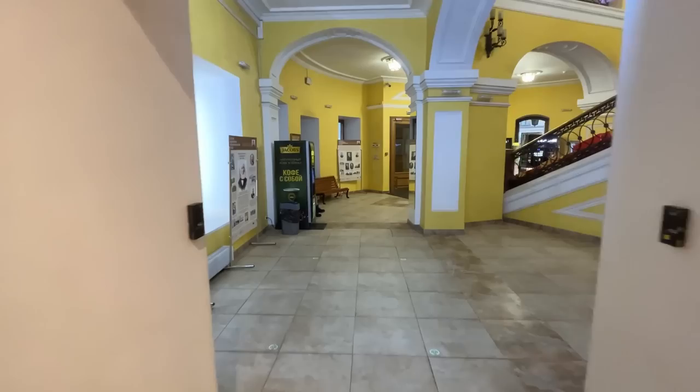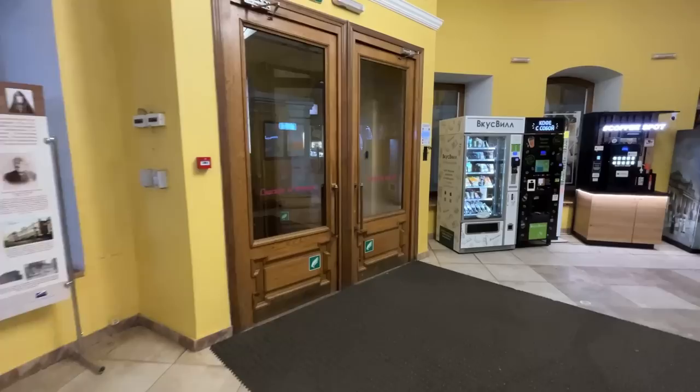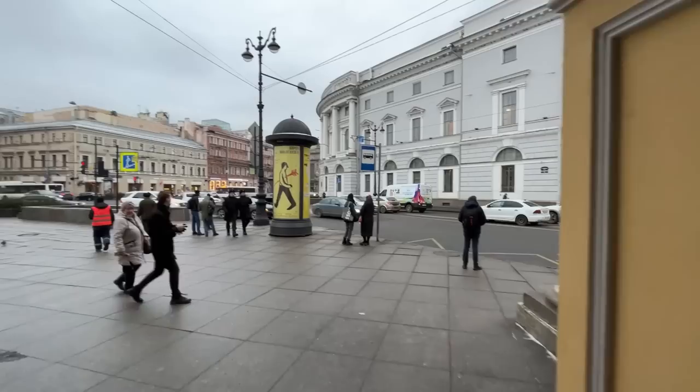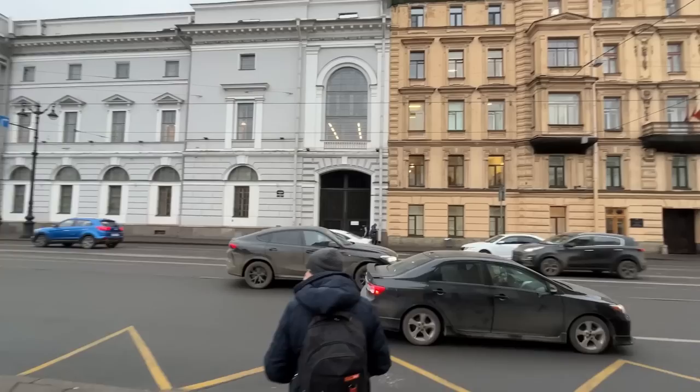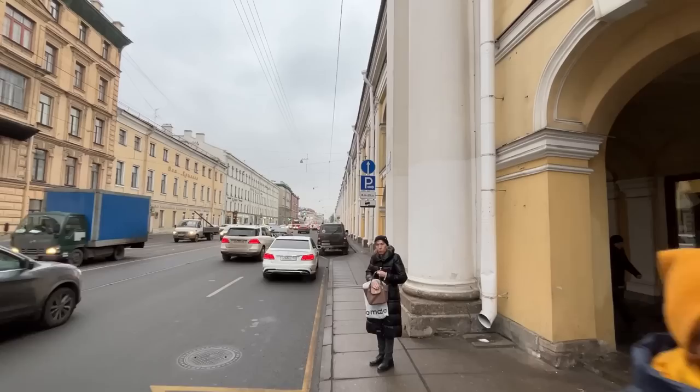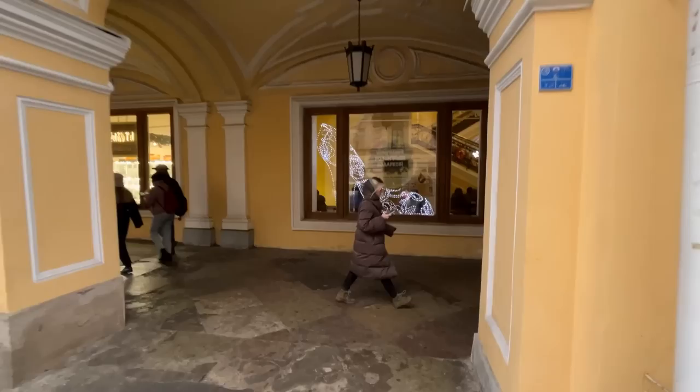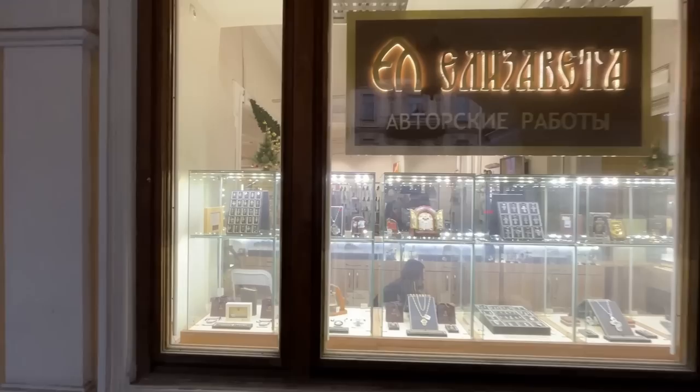Okay, and that's how we are reaching the garden street, the street called Sadovaya. Let me show you. You see, that's it, Sadovaya Street, the corner of Nevsky and Sadovaya. You see, there's the continuation of Gostiny Dvor. Okay, now let's take a walk through the line along Sadovaya Street, the Garden Street.